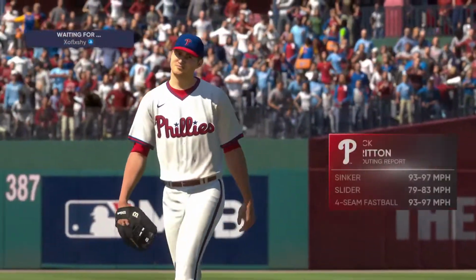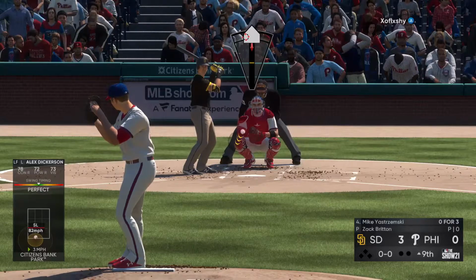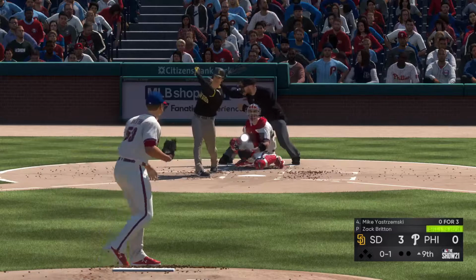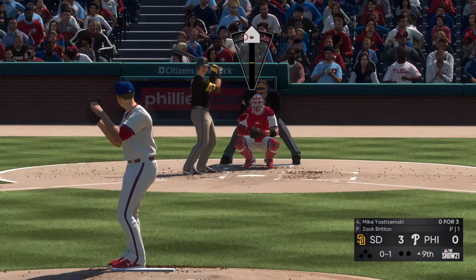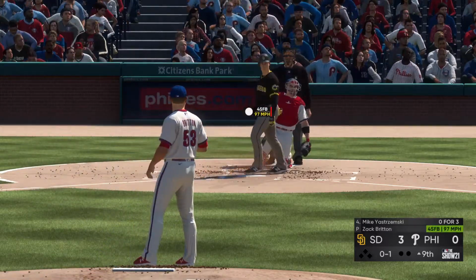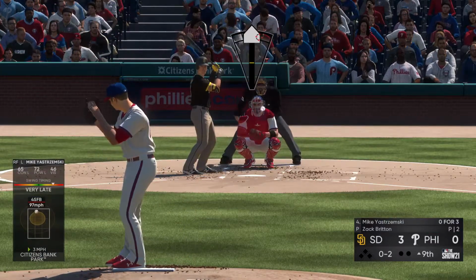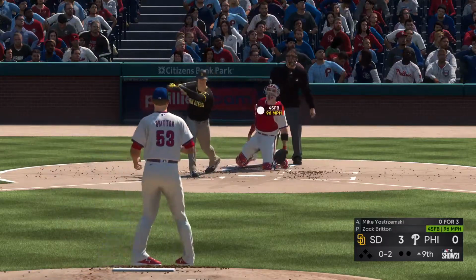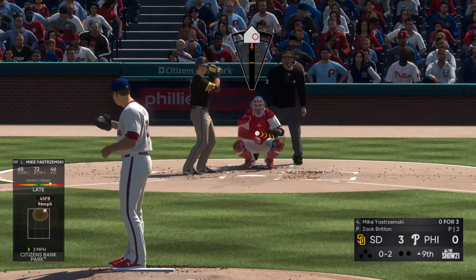Zach Britton, a 6'1" southpaw, will be the one that gets the call from the bullpen here. Your attention, please. Mike Yastrzemski digging in at the plate as he'll go after a hard sinker that time and falls behind 0-1. And he falls behind 0-2. 0-2 count and the pitch. Still no balls and 2 strikes. Base is empty here with nobody out.